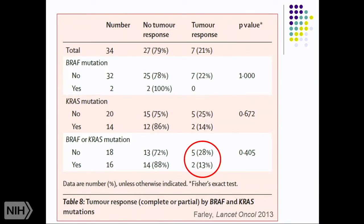But the interesting thing that they found was that the KRAS or BRAF mutation was not really correlated with the response. So in patients, they had 7 patients who responded, and 5 of the 7 did not have a BRAF mutation. 2 of them had a BRAF or KRAS mutation. So the response did not correlate with the presence of the mutation, and the presence of the mutation in these 14 patients did not correlate with response.